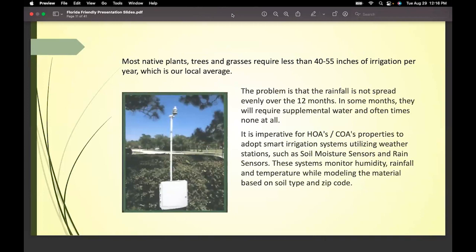And what we typically see at most sites is something kind of similar to what I've got here on the slide. This is considered a smart irrigation system. This particular one, I believe, is Weathermatic. And there are many, many out there. Hydrawise, there are ones through all of your large suppliers.